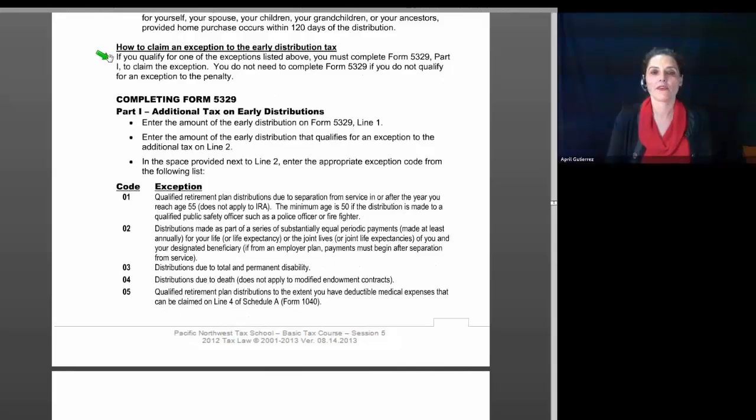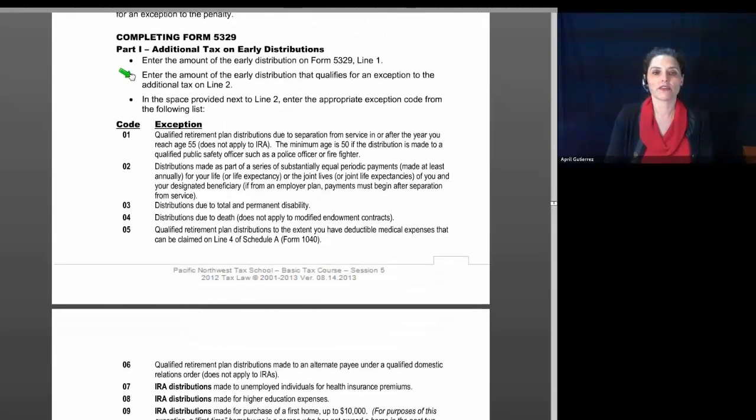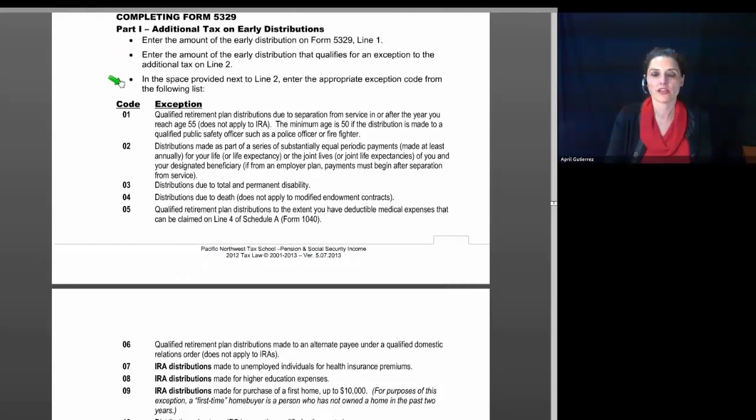Well, if you qualify for one of the exemptions I just listed, you complete Form 5329, Part 1, and on Part 1, you claim the exception code that applies and how much of the distribution qualifies for that exception. So in Part 1, you will enter the amount of the early distribution. You will also enter the early distribution amount that qualifies for the exception, and then you will enter the code that is appropriate for the exception you are claiming.